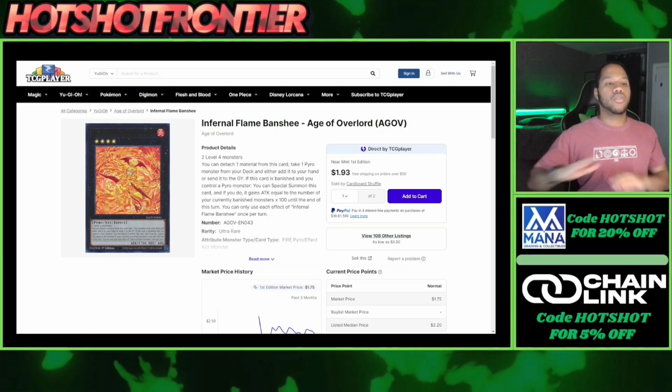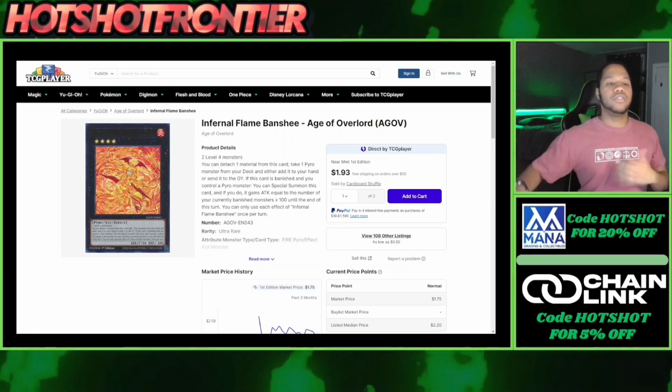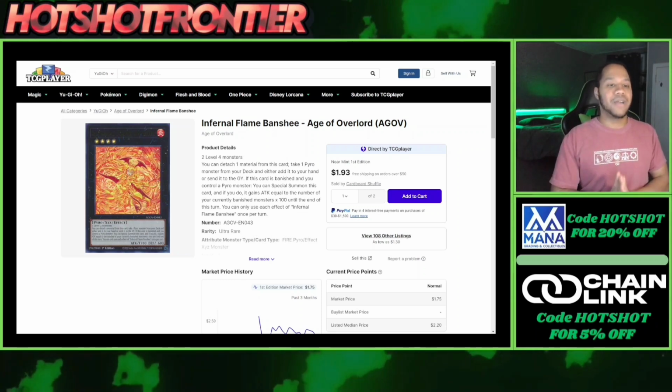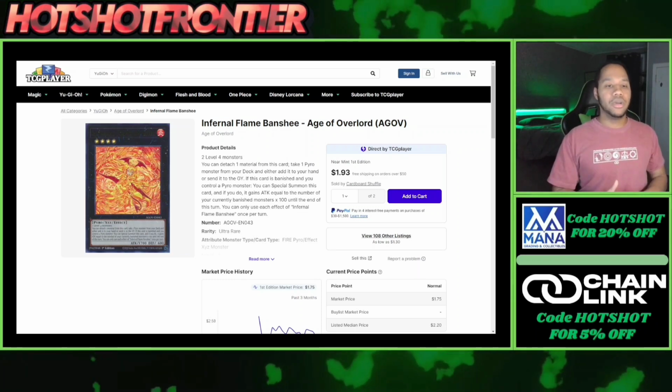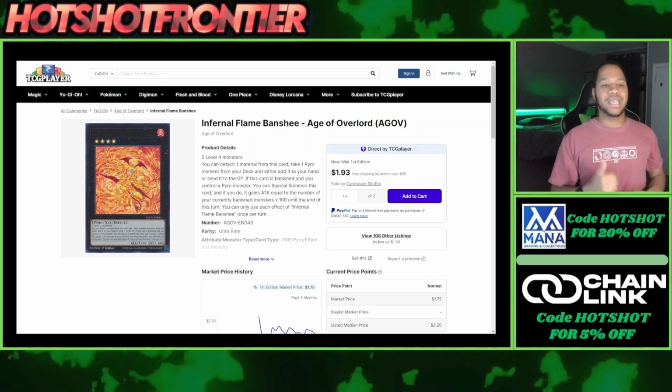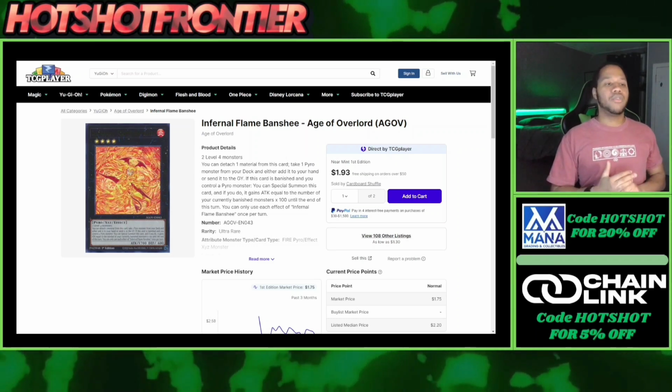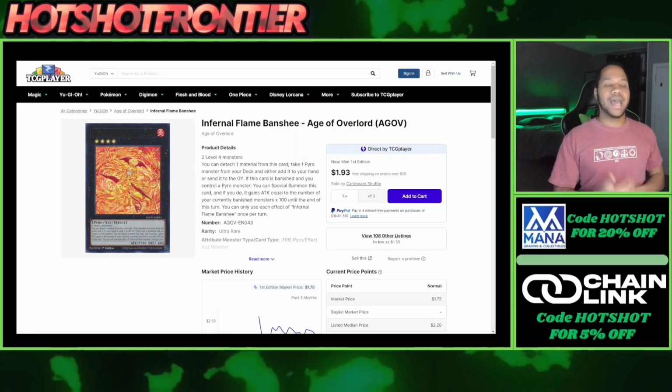Moving on to our last one, we have Infernal Flame Banshee. So this card is crazy cheap for what it does. If you guys don't know, it takes 2 generic level 4 monsters. Crazy when they're like that, right? You can detach 1 material, take 1 Pyro monster from your deck, and either add it to your hand or send it to your grave, which is great for a lot of strategies, by the way. If you want to send something to grave, Foolish Burial it, or add it to hand.